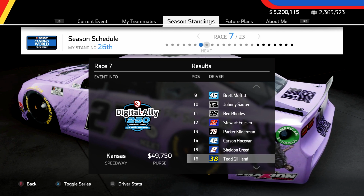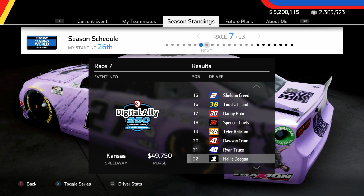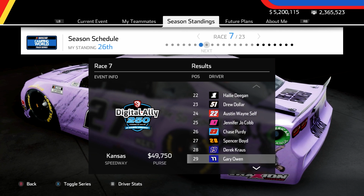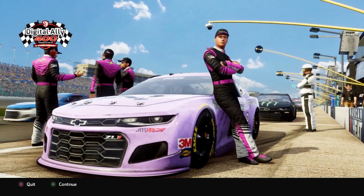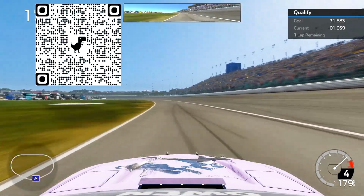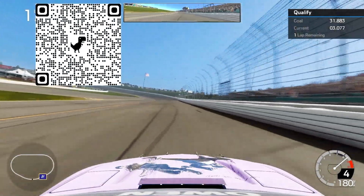Actually, I made a paint scheme for once here. You can see it in the background. You guys already know I'm a big fan of The Chainsmokers, and it is a Chainsmokers "So Far So Good" paint scheme, which is their brand new album, by the way. Scan that QR code at the top of your screen now.